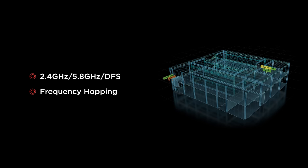O3 Pro also supports the DFS frequency band in addition to 2.4 GHz and 5.8 GHz with frequency hopping, which improves stability and anti-interference performance, even in crowded signal environments and locations that feature complex architectural structures.